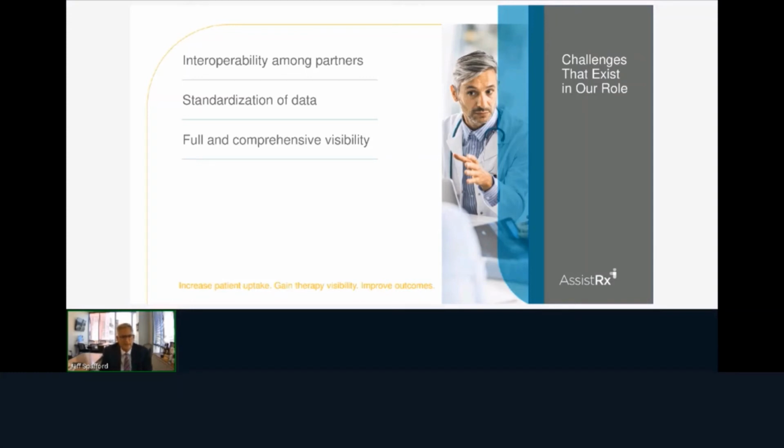And there needs to be a standardization of that across the stakeholders in order to provide a full and comprehensive visibility into what that patient status is. One of the biggest complaints or frustrations that we hear from our healthcare providers is that when they complete that specialty enrollment form and fax that into a specialty hub, it goes into a black hole. They don't know what happens to that patient after they fax the form in.